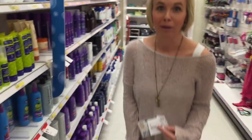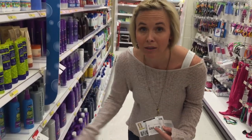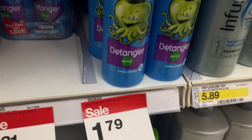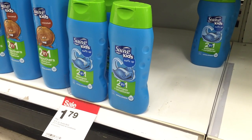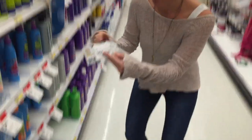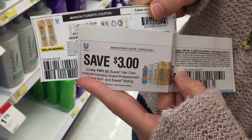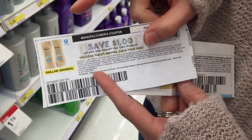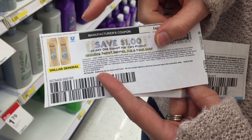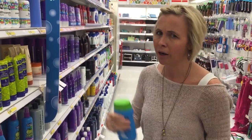Beautiful. I'm super excited about this deal because my kids use the Suave Kids hair care products. So they're on sale for $1.79. You've got detangling spray, you've got other products like their 2-in-1 shampoo and conditioner for $1.79. And if you got the $0.75 off 2 Suave product coupon, you're gonna pay 29 cents for each one, 29 cents. If you didn't get this, you can print a coupon on coupons.com for $1 off 1, which means you'll pay 79 cents. Still a great price. So an awesome deal. Come to Target and get it.